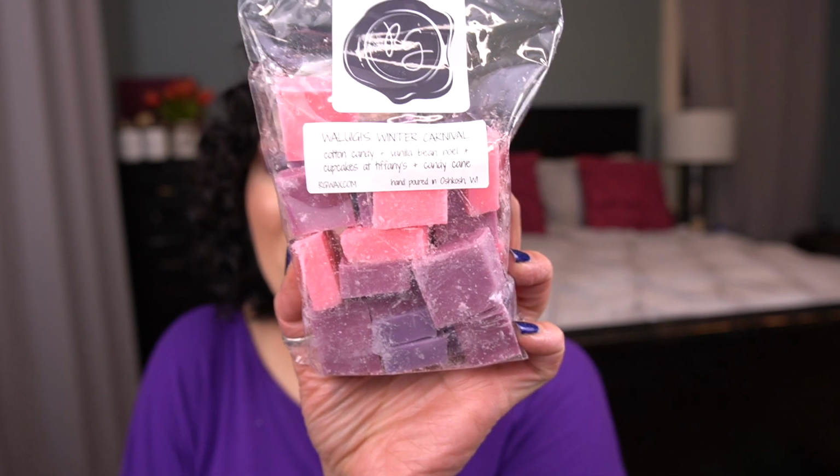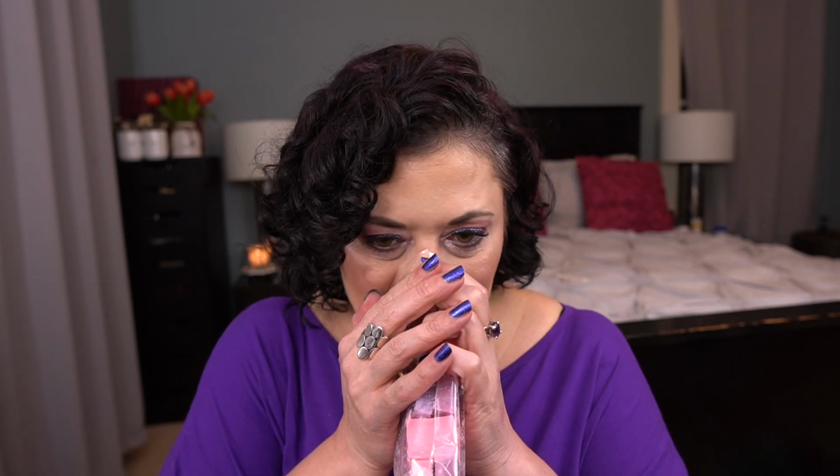Waluigi's Winter Carnival. I always feel like I'm saying that wrong, and I may be. Cotton Candy, Vanilla Bean Noel, Cupcake at Tiffany's, and Candy Cane. This is such a great blend. I really do like that Candy Cane oil is what I'm liking here. And I can definitely smell the Cupcake at Tiffany's because it adds a little bit of that chocolate note in the background. And that cotton candy adds a little, and the Vanilla Bean Noel adds a little bit of sweetness.